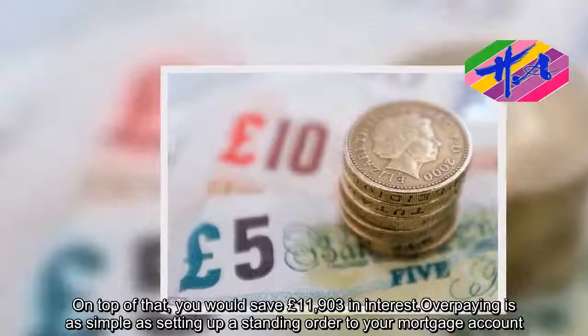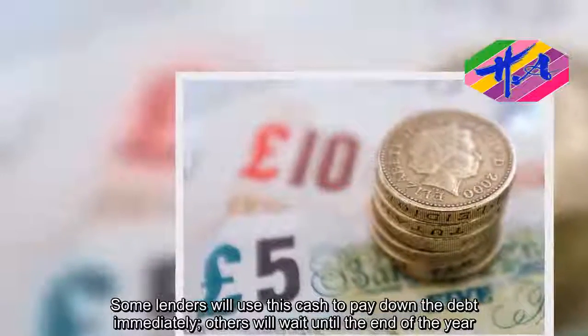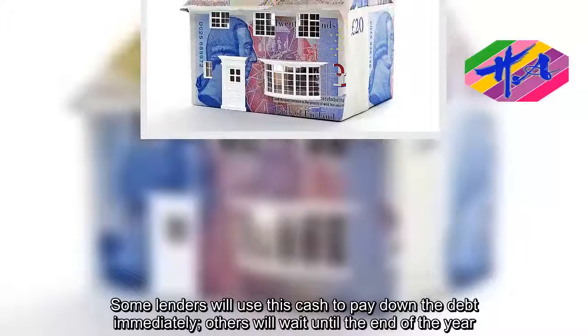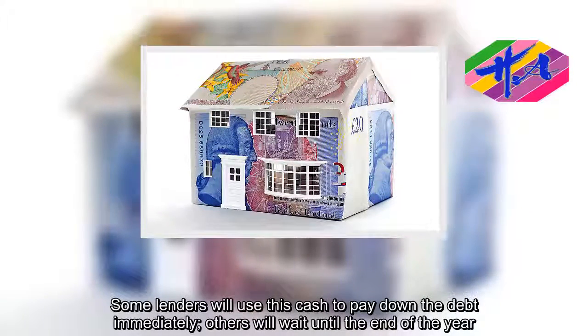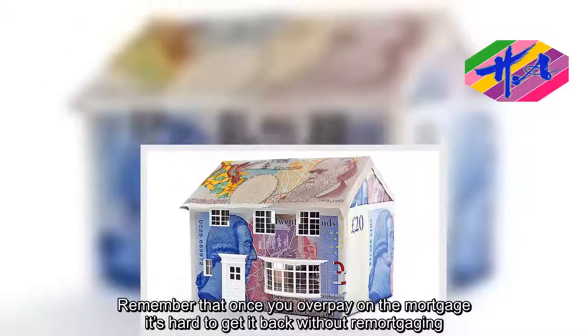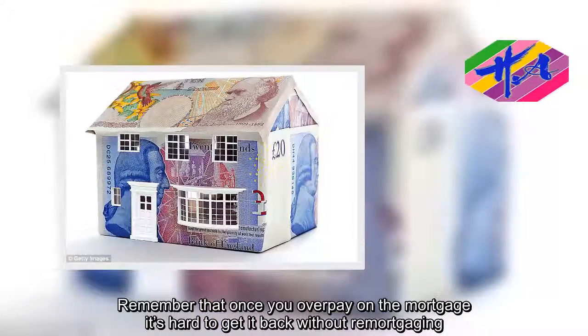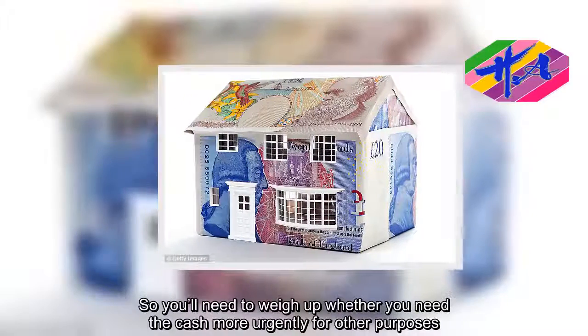Overpaying is as simple as setting up a standing order to your mortgage account. Some lenders will use this cash to pay down the debt immediately, others will wait until the end of the year. Remember that once you overpay on the mortgage, it's hard to get it back without remortgaging. So you'll need to weigh up whether you need the cash more urgently for other purposes.